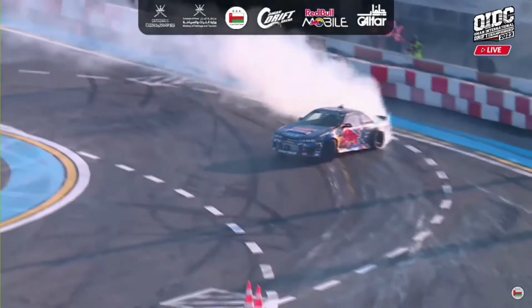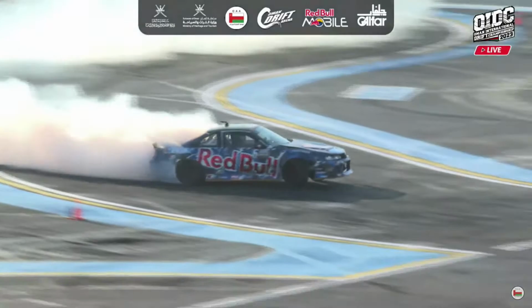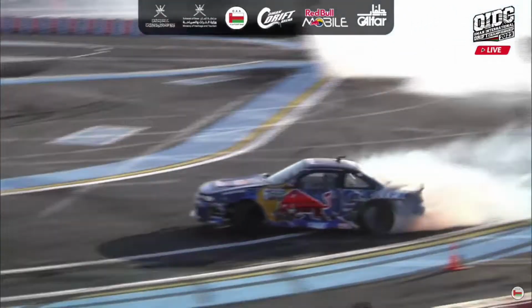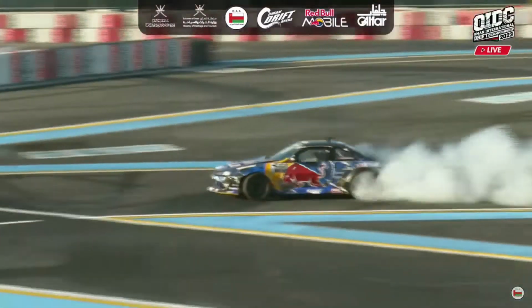I'm not sure what happened there. He was out of sight of the camera. I think he was heading for the wall and bailed out at the last minute, as we see Daham now bringing in for the last transition, getting it out to the wall. A nice run, nice lead line from Ahmed Daham. Yeah, just very unfortunate for Yazir.